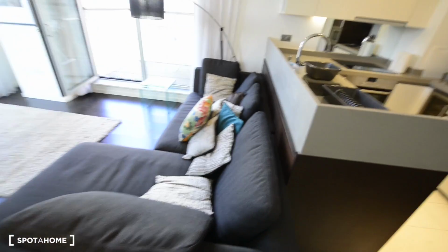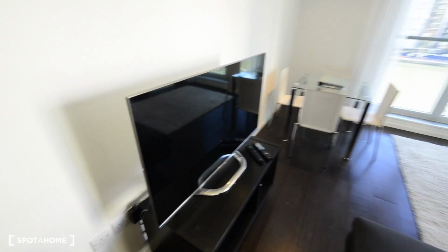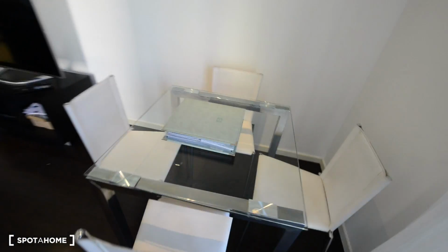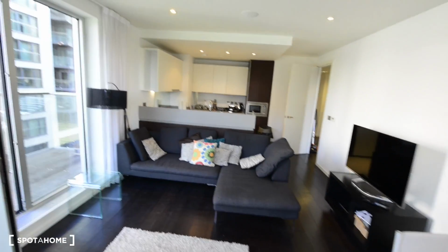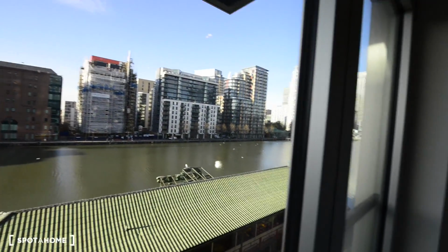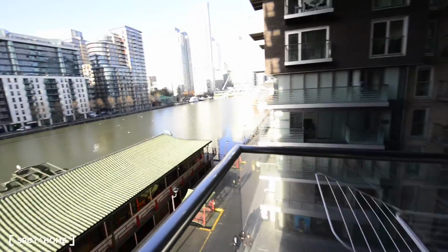And that's the living room area. So we have a really nice sofa. We also have a flat screen TV with a TV stand. That's a dining table. So it's quite spacious. It's really nice, a lovely place. We still have the same views to Canary Wharf. And as you see, we have plenty of windows, huge windows, so there's a lot of light coming in.